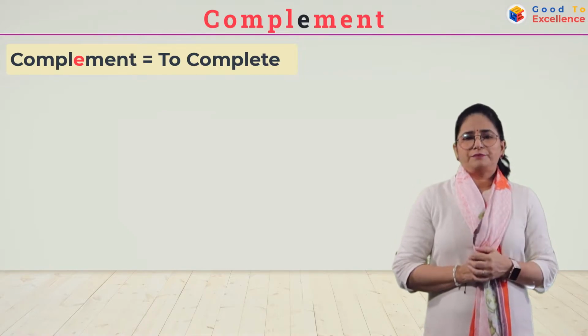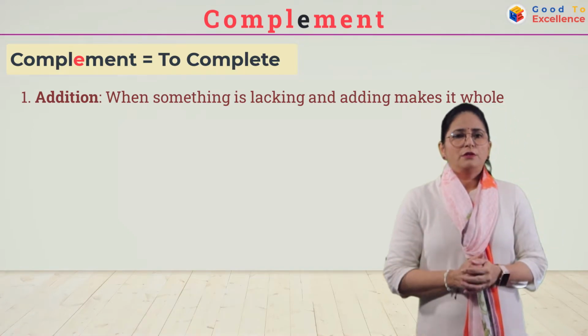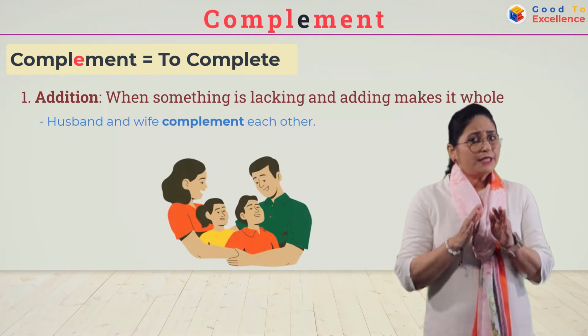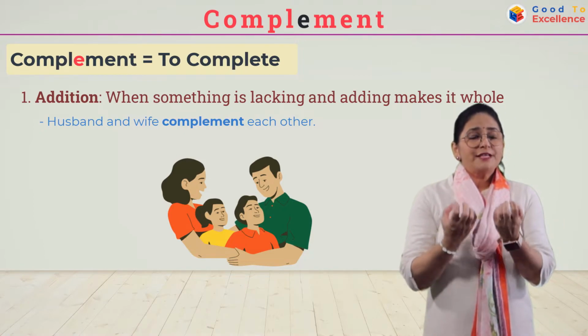The first one, addition. When something is lacking and adding makes it whole. Don't we say, husband and wife complement each other because together they make one unit. A family completes when they are together.